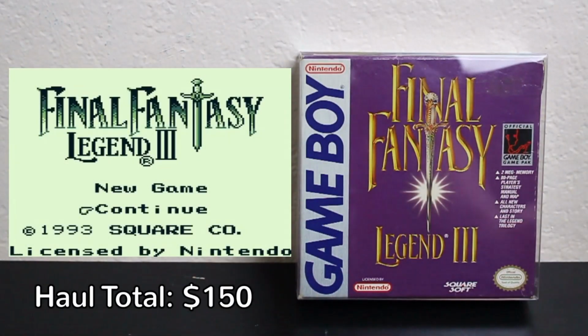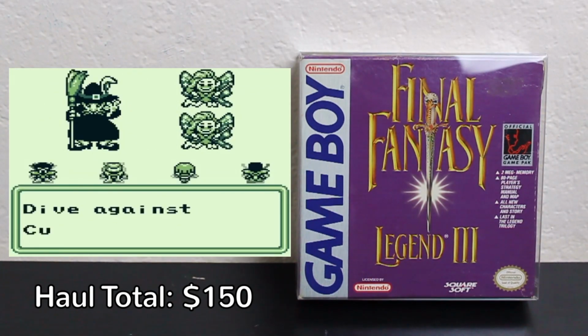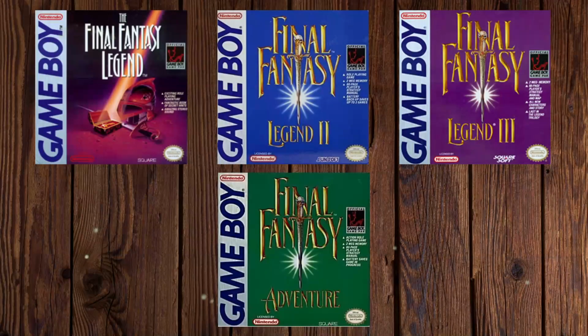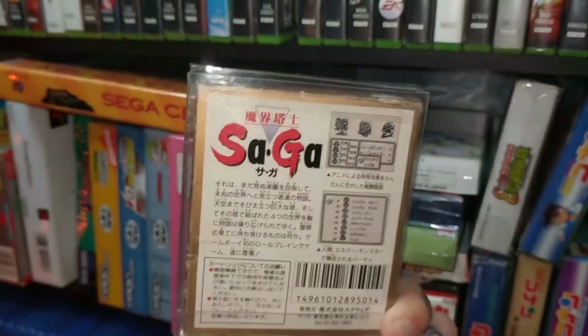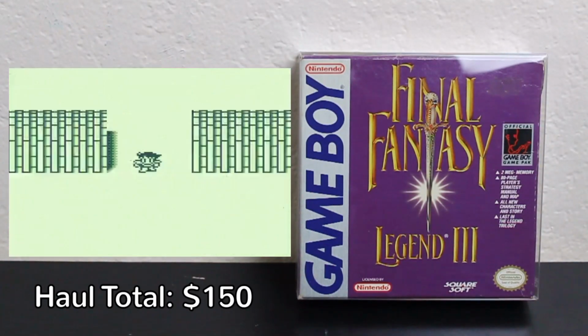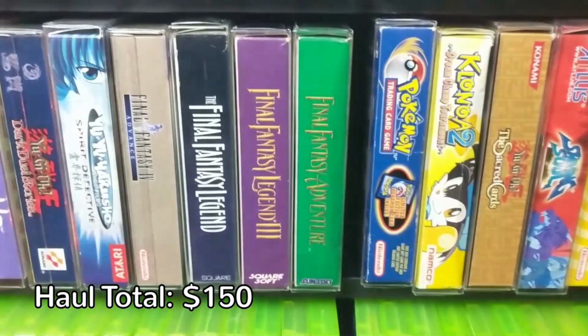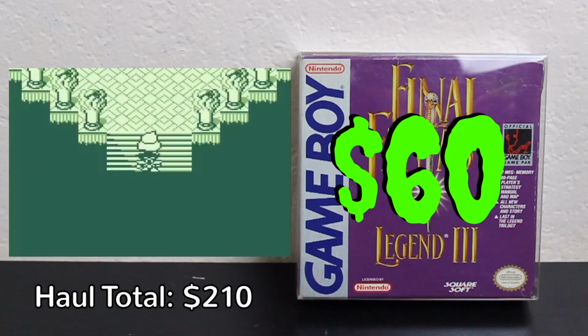Moving on, we have Final Fantasy Legend 3 for the original Game Boy. In total, there are 4 Final Fantasy games on the original Game Boy, and oddly enough, none of them are actually Final Fantasy games. There's Final Fantasy Legend, Final Fantasy Legend 2, Final Fantasy Legend 3, and Final Fantasy Adventure. The 3 Legends games are actually Saga games, which is another RPG franchise from Square, and Final Fantasy Adventure is actually Sword of Mana. All the Game Boy games were rebranded to have the Final Fantasy name because of brand awareness. We all knew what Final Fantasy was here in North America. I almost have all of these Game Boy games, and they're extremely rare and very expensive. This one I paid $60 for.